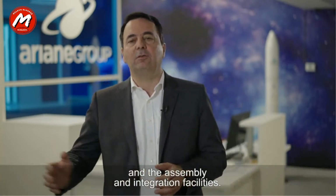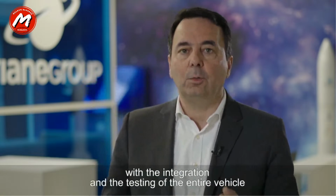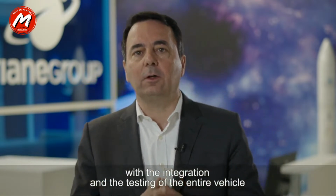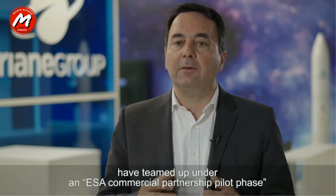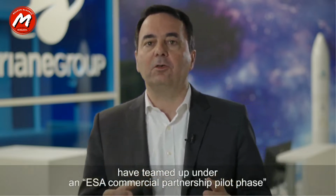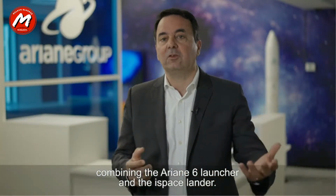ArianeGroup provides the key element of the propulsion system for the lander and the assembly and integration facilities. Our orbital propulsion teams supported ispace with the integration and the testing of the entire vehicle in our clean rooms in Lampoldshausen, as well as in external facilities in Germany. In addition, ispace and ArianeGroup have teamed up under an ESA commercial partnership pilot phase to provide Europe with an integrated transportation system to the Moon, combining the Ariane 6 launcher and the ispace lander.